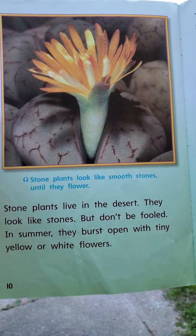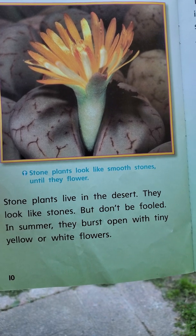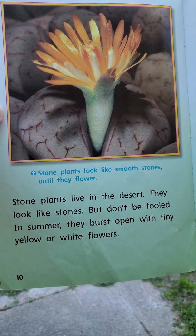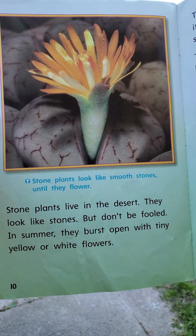Stone plants look like smooth stones until they flower. Stone plants live in the desert. They look like stones, but don't be fooled. In summer, they burst open with tiny yellow or white flowers.